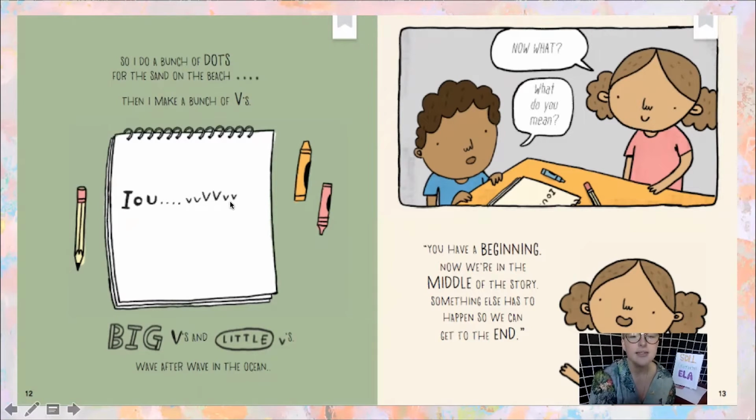So he's doing something really amazing with his writing right now. He's using some of the letters he knows, but he's also adding in some pictures. These represent things, right? He said this is a soccer ball. The dots are the sand. These are the waves in the ocean. So he's mixing languages, mixing the English language and a language that uses just pictures to communicate.